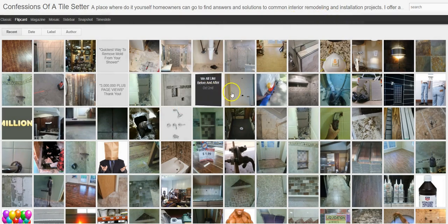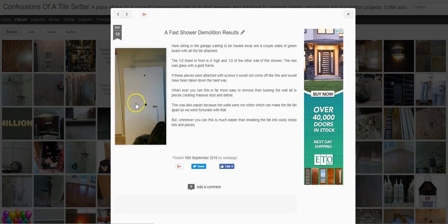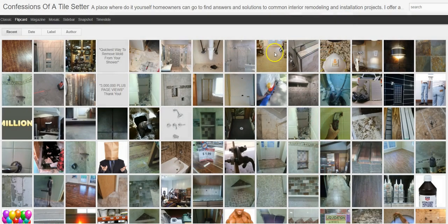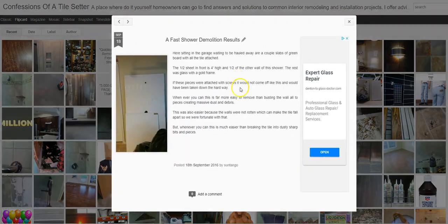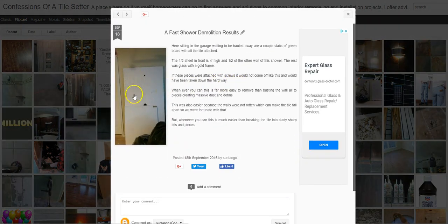Okay, now this shower here is right here. All right, this is how I demo showers whenever I can do it. I pull it out. This is just one full piece right here. The whole thing came out, and there wasn't much dust. There weren't pieces of tile falling all over the place. But that's how I like to do it. Just pull it out. In that, you can see here that the valve part is right there. So I pulled this entire sheet out, packed it out to the garage, and the contractor was going to haul it off. But this is the way I like to do it.